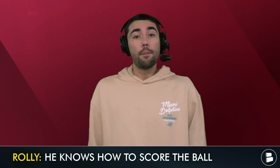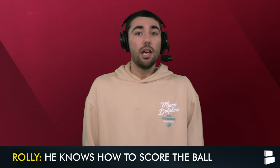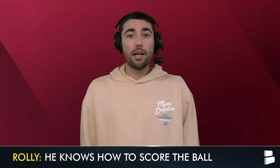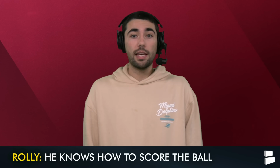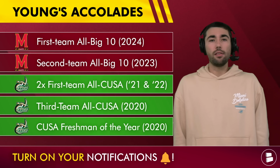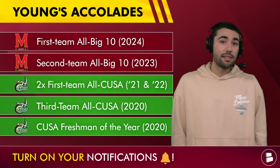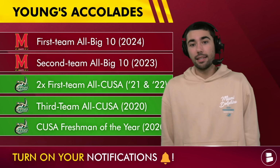And as a college basketball hoop head myself, I remember watching some Big Ten hoops with Young. Those Maryland teams weren't anything special. He led Maryland to the NCAA tournament his first year for the Terrapins. They were in the 8-9 game. They ultimately won their first game, then lost to Alabama in the second round. And then in his final season, they did actually not have a good year. They didn't make it to the NCAA tournament.